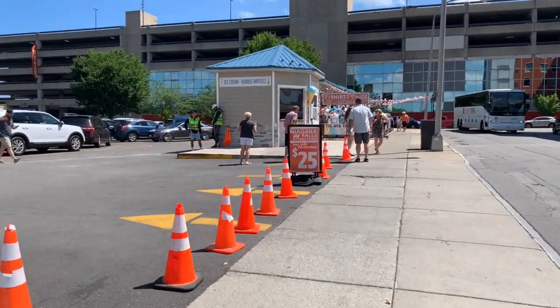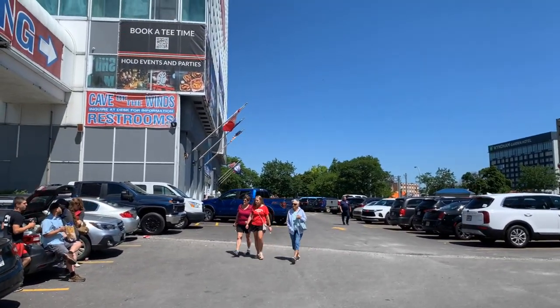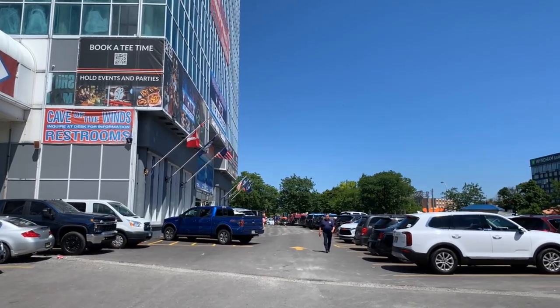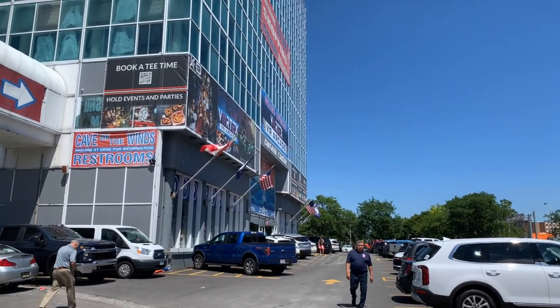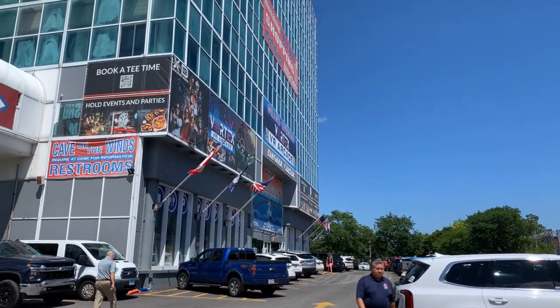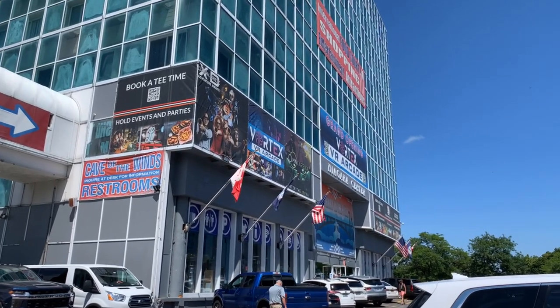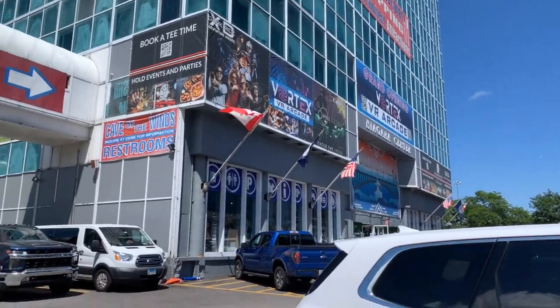$25 to park right here. All day parking. Oh, look, there's the US and Canadian flag right there. That's nice. Let's see what this says. Niagara Center. Grand opening of Vortex VR Arcade. Oh, I'm sure the kids would enjoy that. Oh, let's just go take a quick look.